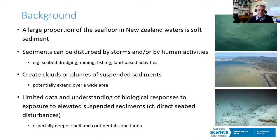And whereas the nature and extent of direct physical impacts of seabed disturbance are relatively well studied, there are very limited data and a poor understanding of the biological responses to what are known as secondary impacts. And these are the byproducts of the direct physical disturbance, such as exposure to elevated suspended sediments, which are pushed up into the water column. And this is especially the case for fauna from deeper shelf waters and the continental slope. Next, please, Vonda.